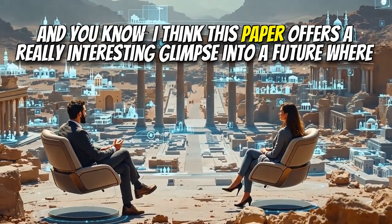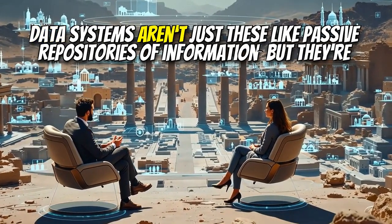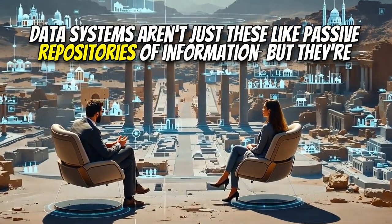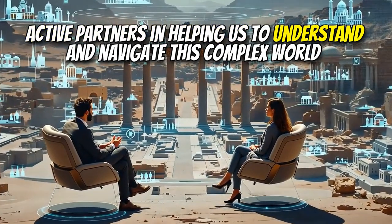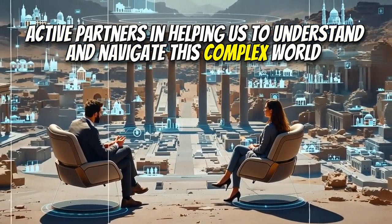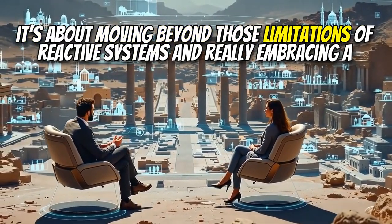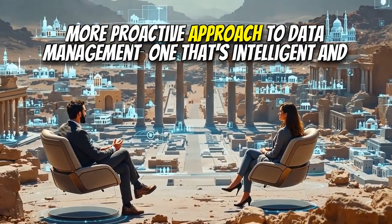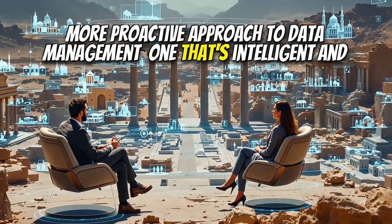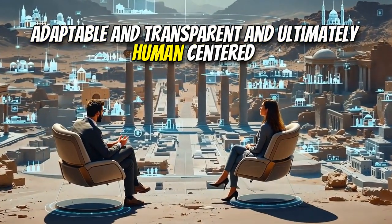And I think this paper offers a really interesting glimpse into a future where data systems aren't just passive repositories of information, but active partners in helping us to understand and navigate this complex world. Couldn't agree more. It's about moving beyond the limitations of reactive systems and really embracing a more proactive approach to data management, one that's intelligent and adaptable and transparent and ultimately human-centered.